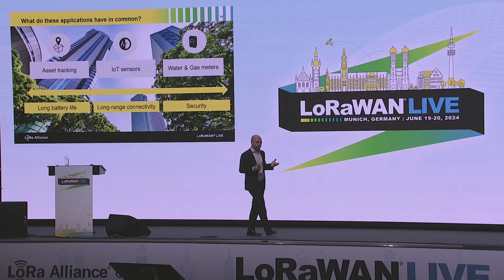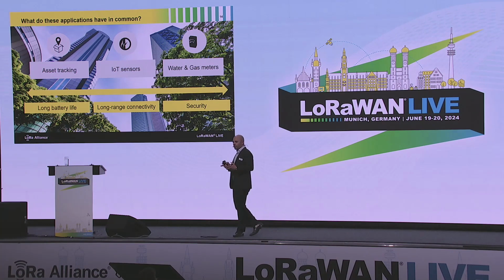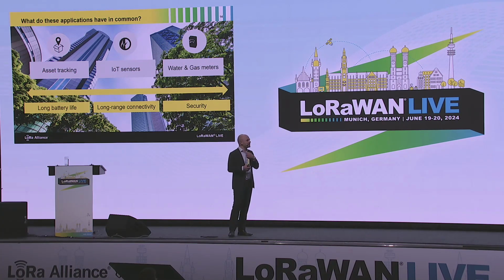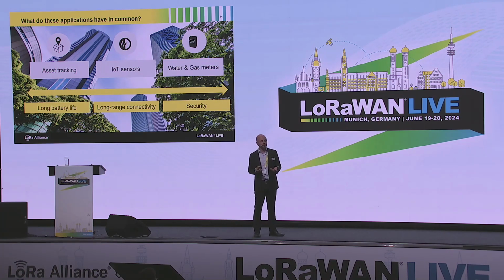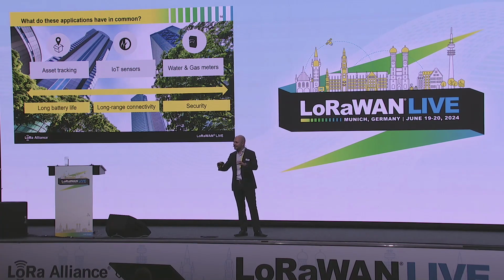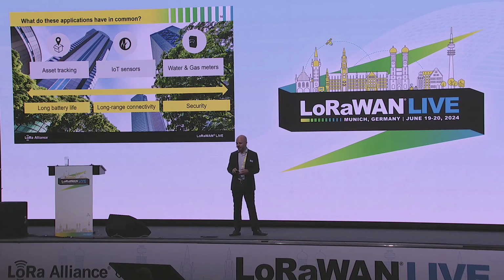Then we talk about long-range connectivity. When we talk about long range, we are not just talking about long distances. We are talking about signals that can go through the walls to connect with smart building sensors, or go underground to address water and gas meters, or again, go through the noisy, crowded city environment to connect with IoT sensors and track devices.